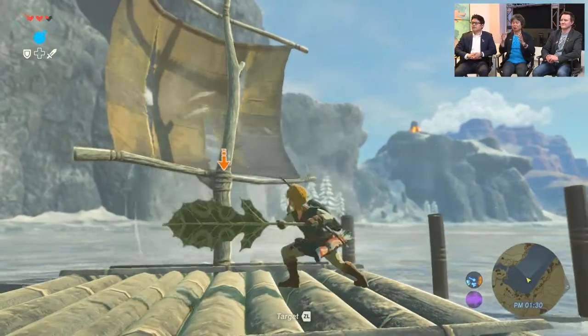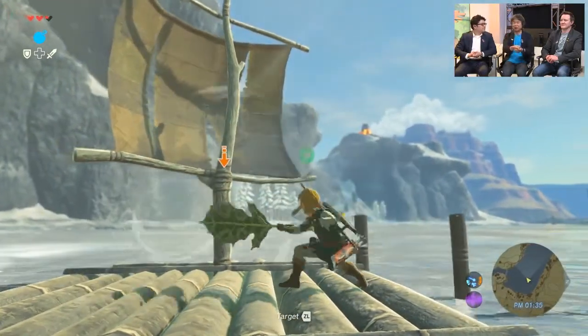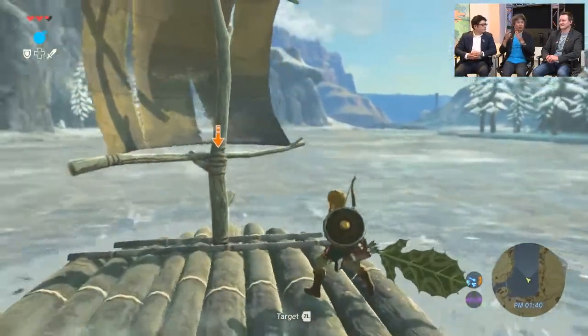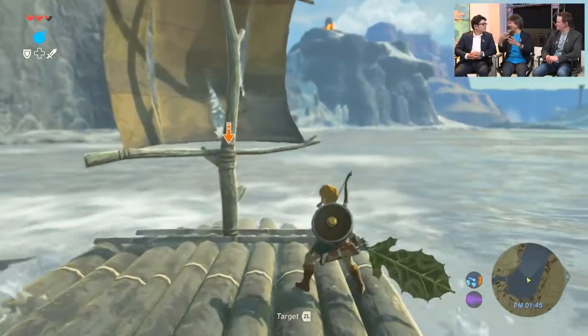Oh, and speaking of previously unmentioned Wind Waker references, Link once again has a leaf, which he can use to make wind. Hey, you know what I mean. It's really cool how the raft is not only affected by Link's efforts to move it, but also by the flow of the river. I hope there's not a waterfall down there.